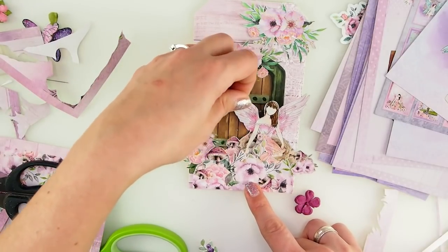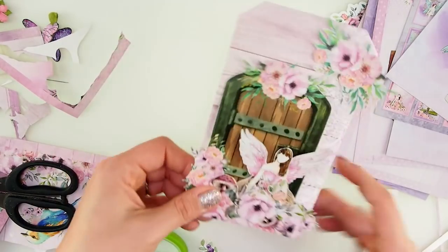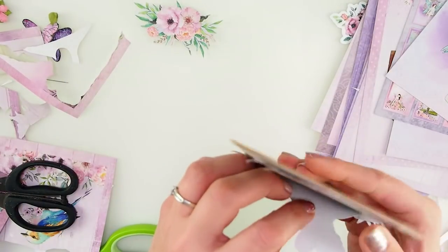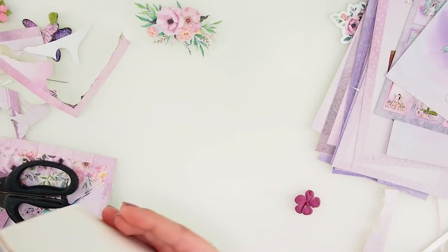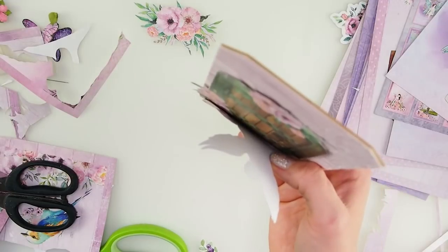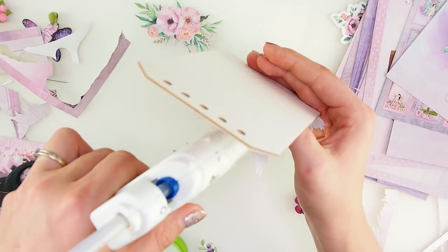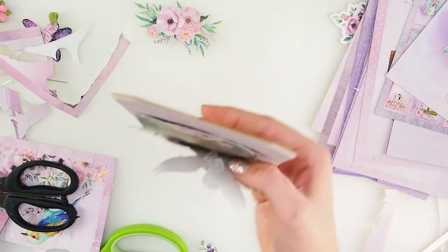I can hear Hannah. No way. Poor Lucas. Oh, I love it like that. I'm gonna leave it like that. I love it. So I'm gonna just lift it up and add some hot glue. And that's it.